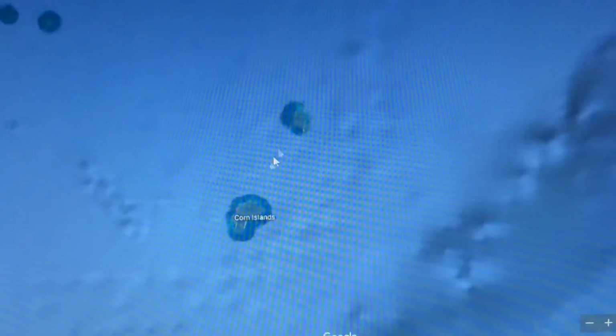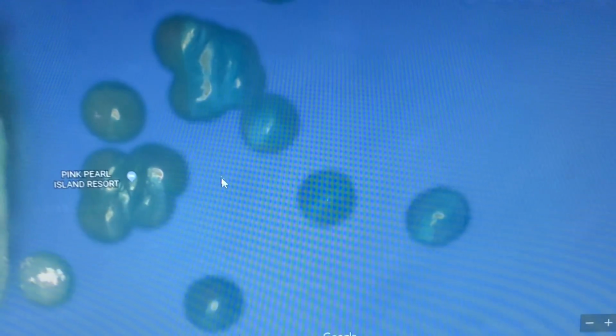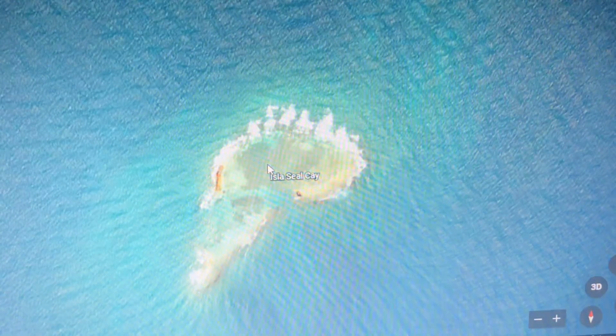And this is just one example. They're all over the place down here. It's not strange to have an island. Even ones with mostly sand, but they aren't blacked out and they don't glow.